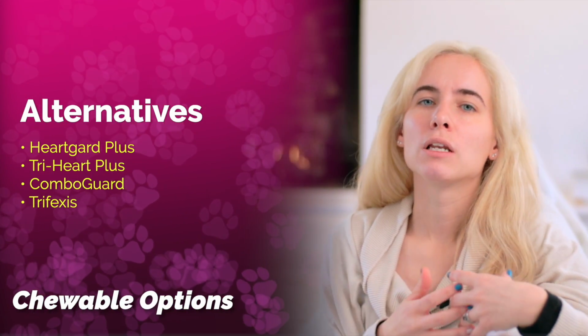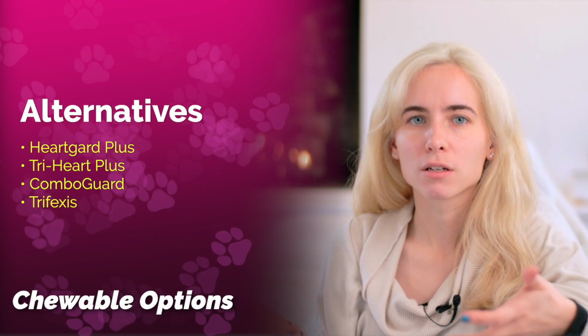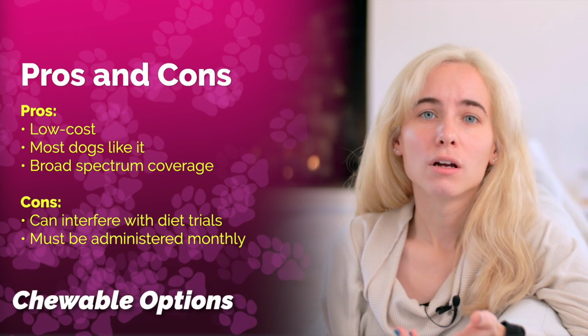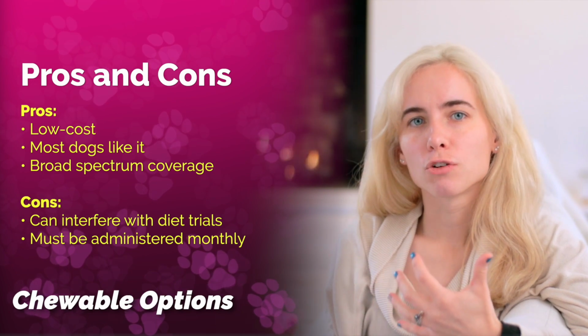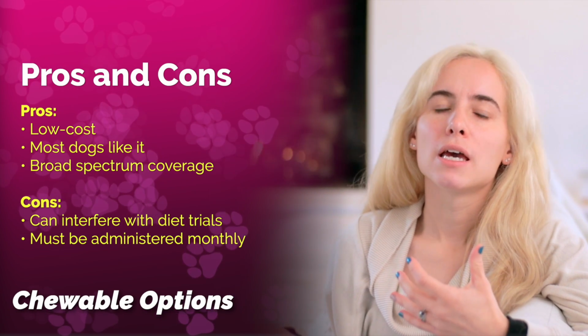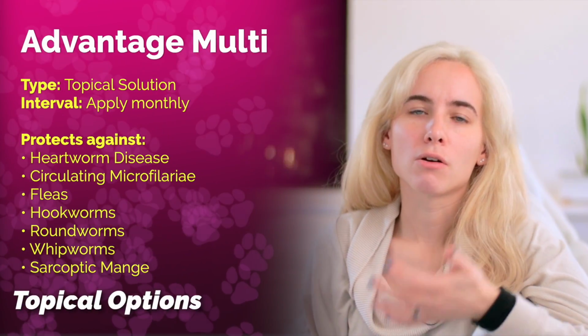The other nice thing about it is you can get an entire year's supply of Interceptor Plus for less than $100, so it's also pretty cost effective. Now, some downsides of it are based on it being a chewable. Not every dog likes to eat treats and chews, so if your dog doesn't eat it, it's not going to work. The other thing to consider too, because it is flavored, there is potential for that flavor to actually interfere with diet trials. Some dogs have food allergies and we have to put them on special diets in order to get their allergies to clear up. And if your dog has a food allergy to the flavoring used in the flavored heartworm chew, it's not going to be your best option. But that's where our topicals really come in and are nice to use.